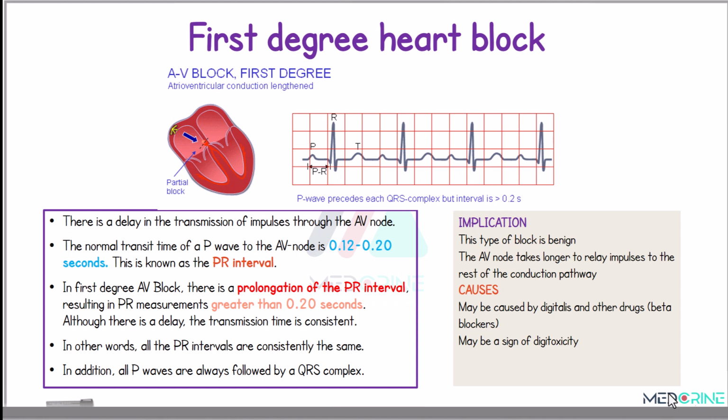In first-degree atrioventricular block, there is a prolongation of this PR interval greater than 0.2 seconds. Although there is a delay, something important for you to know is that the transmission time is consistent throughout the electrocardiogram. In other words, all the PR intervals are consistently the same and elongated, with a duration of more than 0.20 seconds, and they are always followed by a QRS complex.